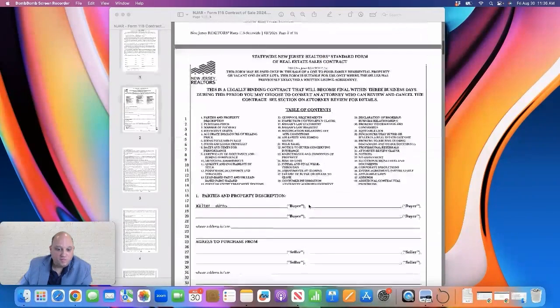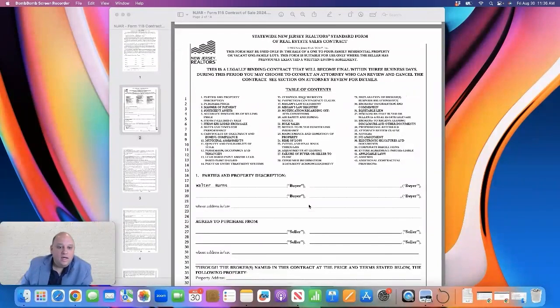The next page is really the start of the contract. Basically it says here at the top, this is a legally binding contract that will become final within 3 business days. During this period, you may choose to consult an attorney who can review and cancel the contract. See attorney review section for details. This legally binding attorney review 3-day period does not start until the contract has been fully executed by both buyer and seller, and the contract has been delivered to both buyer and seller. So that's when the clock starts ticking on the attorney review period.